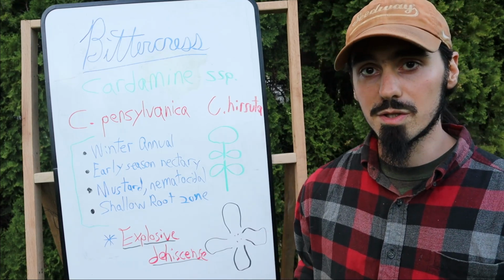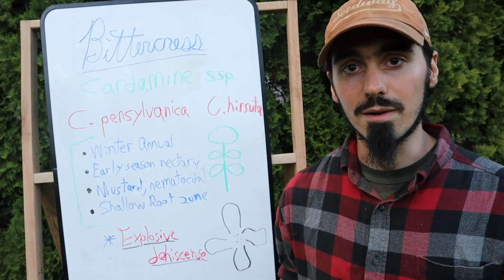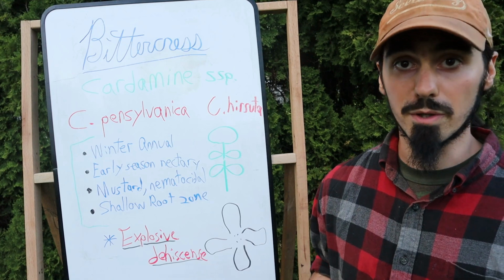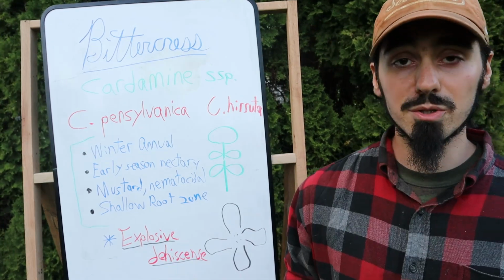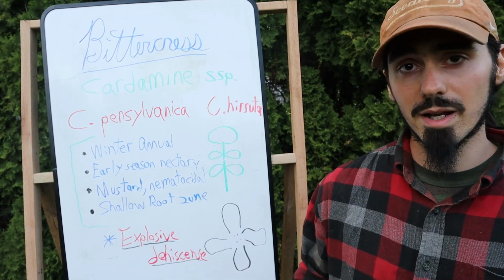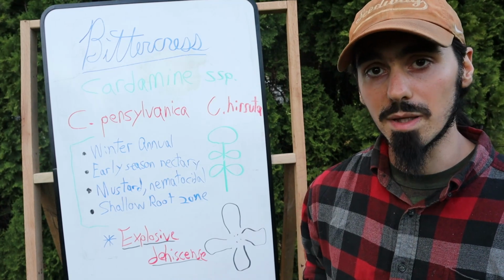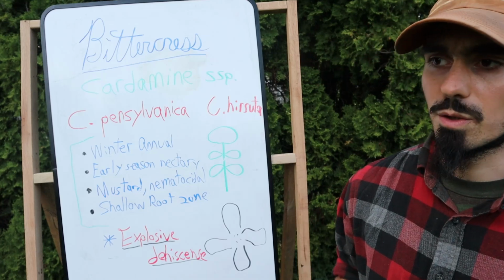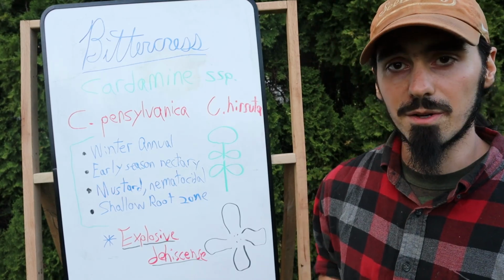Now, Cardamine pennsylvanica is actually a native species, right? So some of these Cardamine species are in fact native to North America. However, some of them are not, like the Cardamine hirsuta, which was introduced from Europe. Some of these species look very similar to each other, especially the pennsylvanica and hirsuta, right? Usually pennsylvanica might be a little bit smaller. It might not have so many leaves at the base of the plant, not like the hirsuta does, which might look a little bit more bushy or leafy in appearance, especially down at the base.